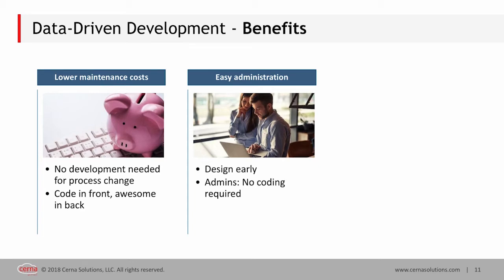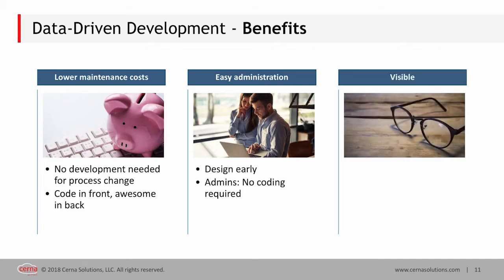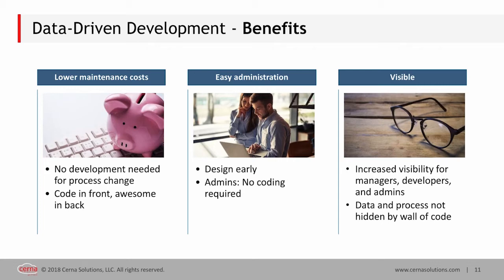And I know it sounds counterintuitive, but fail early and fail often. By doing this, you can isolate all issues up front and allow for quicker testing and easier administration. It's also visible. By using data-driven development techniques, you can offer increased visibility across the board. Everyone from admins all the way up to management can easily read and interpret what's going on inside your application. And this is achieved by, I'm going to say it again, not hiding behind walls of complex code. Putting data and process in front of as many people as possible provides transparency and helps build trust.